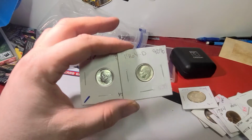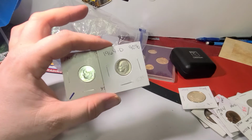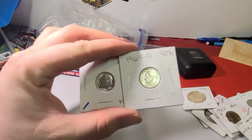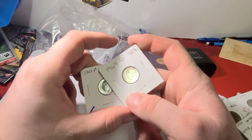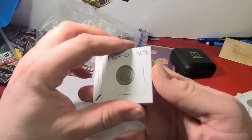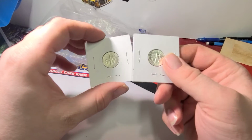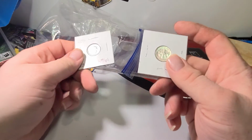These are the kind of coins that you probably won't find in circulation, because silver coins have been pretty much taken out of circulation. So it gets pretty difficult to find. The only way you can really find them is if you go to a coin shop that sells them, and then you're going to be paying more than face value.